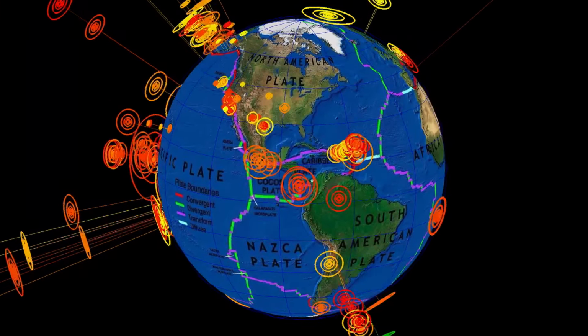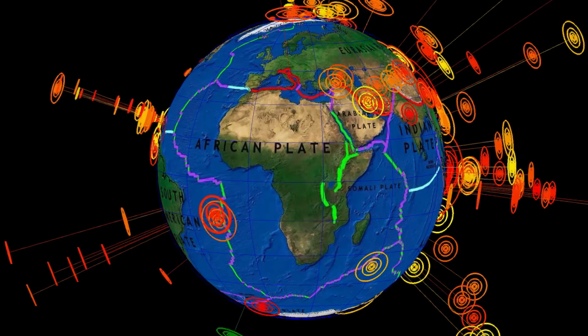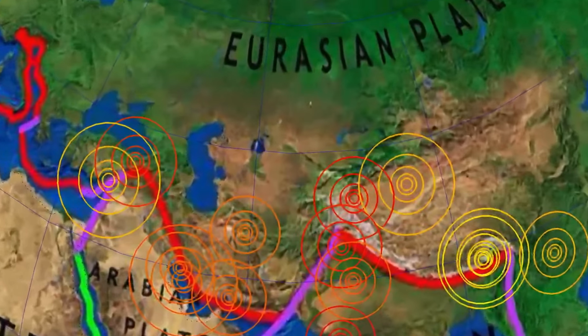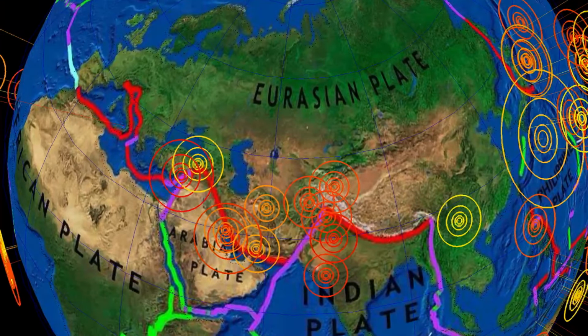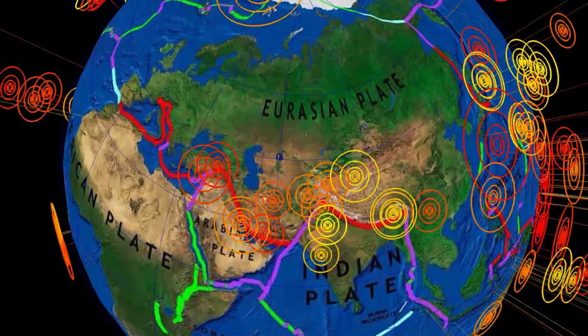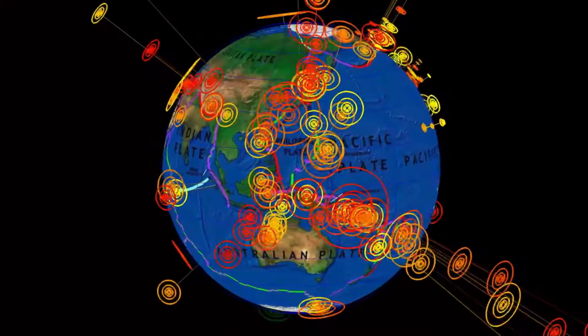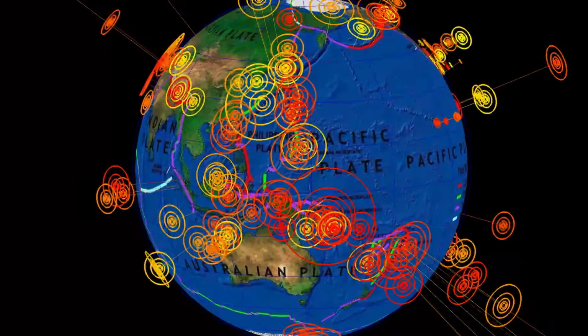Last being the 6.8 earthquake in Cuba. As well, a 6.2 earthquake, Papua New Guinea. Interesting earthquakes building up into the Arabian Plate and Indian Plate. As well, that rare 5.7 earthquake, Greenland Sea, very notable.